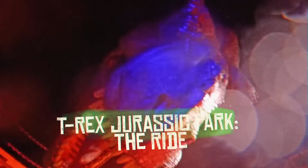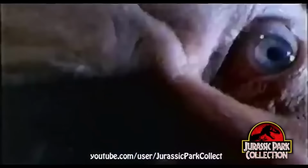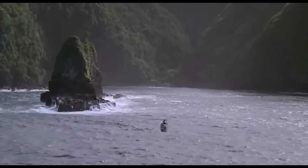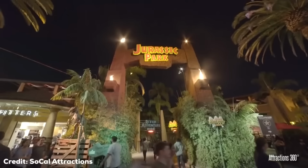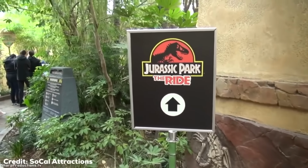T-Rex, Jurassic Park the Ride. Universal gambled big when they designed and constructed Jurassic Park the Ride, because the movie hadn't even come out yet. The ride was designed to replicate the atmosphere of Isla Nublar. Guests began the queue by walking under the Jurassic Park sign, before waiting under an open-wall building. A tour guide appeared on television monitors in the building, reviewing boarding and ride safety.